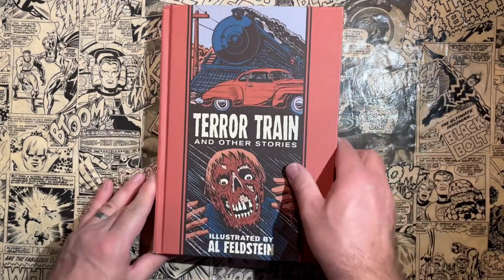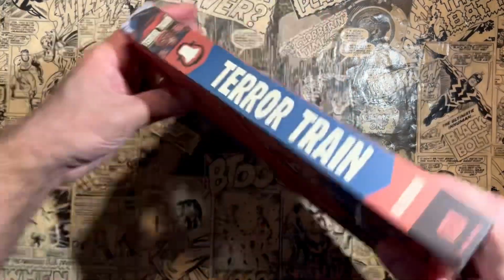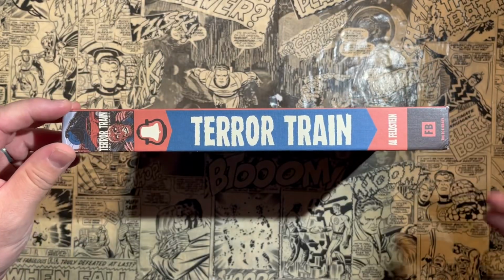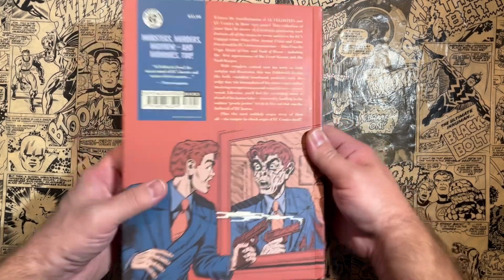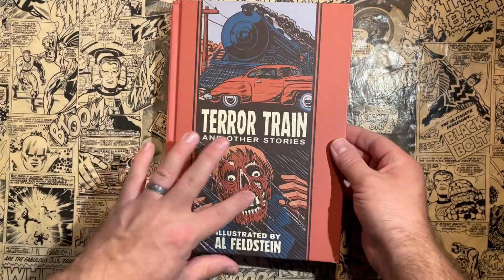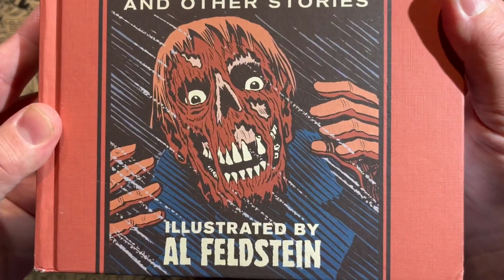Terror Train. This is a thick volume by Al Feldstein. I think this was the thickest volume until we got Foul Play, which is the most recent one. This is Al Feldstein doing horror, mobsters, murders, mayhem, and mummies too. I just love that cover right there. That's just such a striking image.